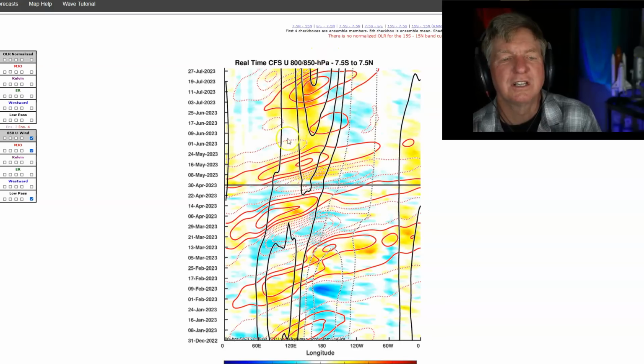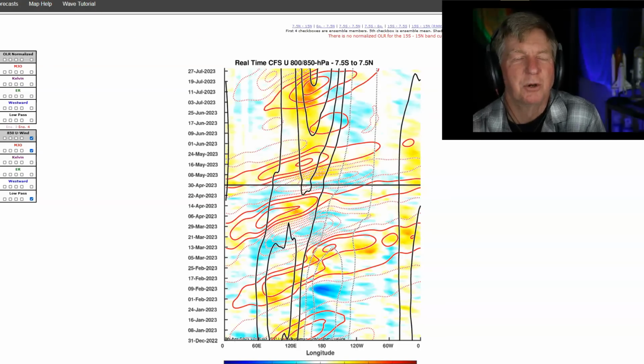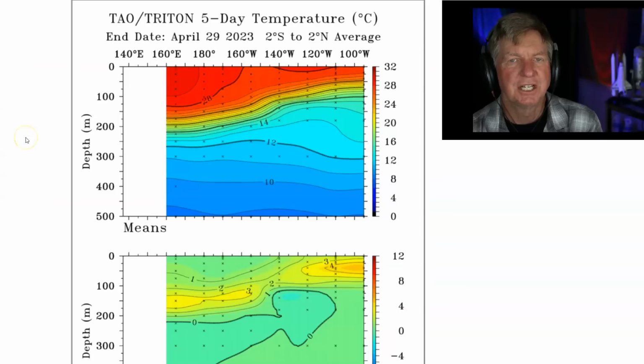You would clearly suspect, if this model is even halfway believable, which it's done a pretty amazing job, that come October, November, December, things are going to get very interesting in the North Pacific. This is all what this model has been saying for months now, but it's still tracking exactly to what it forecast. All right, let's go take a look at what's going on subsurface in the ocean.